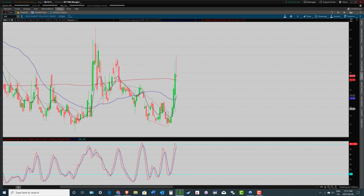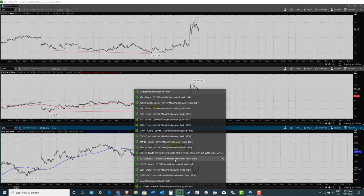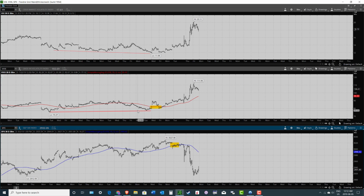All right, so now on the VVIX tool, we got a nice sell signal here. So VIX was making lower lows here. VVIX made a higher low, so you had the VIX-VVIX divergence. Then you got above this red moving average on VVIX. That was step 2 of a sell signal. Then we got below the blue moving average on SPX, and that was the confirmed SPX sell signal, and then we've been trending down since then.